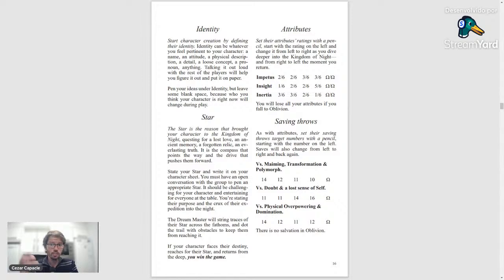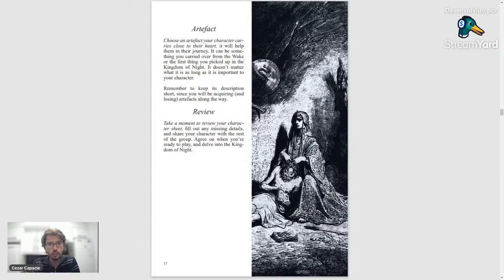Pretty cool. You see, by the choice of giving standard numbers, a standard progression, and choosing these ups and downs, the designer here is communicating the kind of changes or narrative progression this game is expected to emulate, right? Very cool.